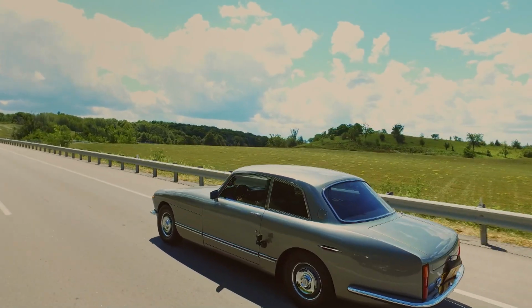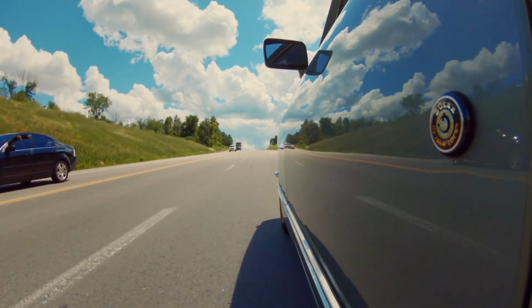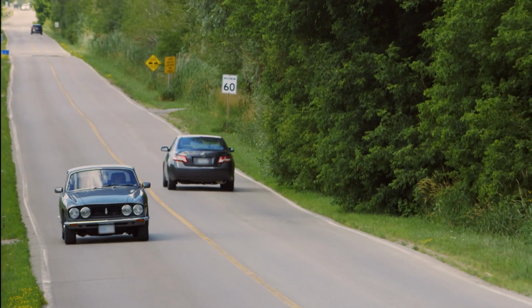It's just a dramatically beautiful car, almost to the point of arrogance. You look at everybody else and you go, so sorry that you're driving that bloody Japanese thing.